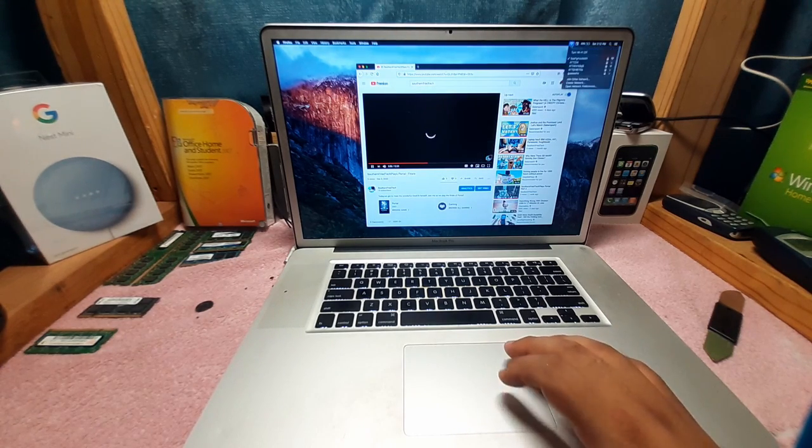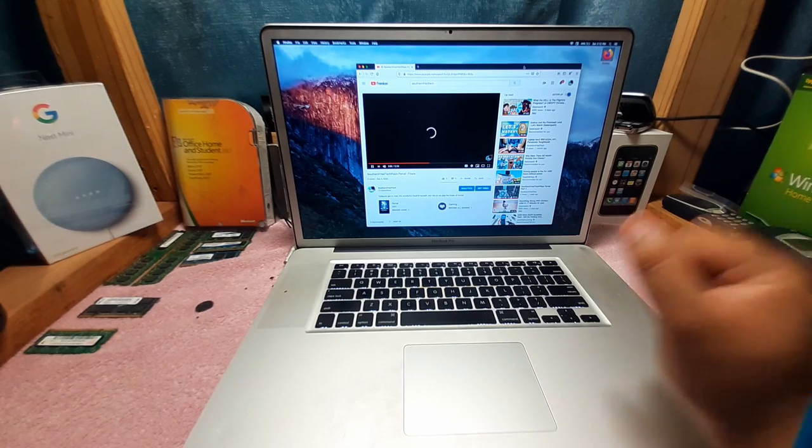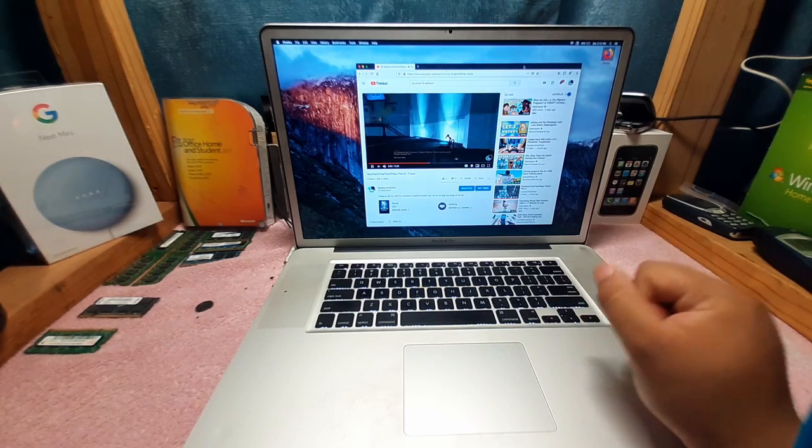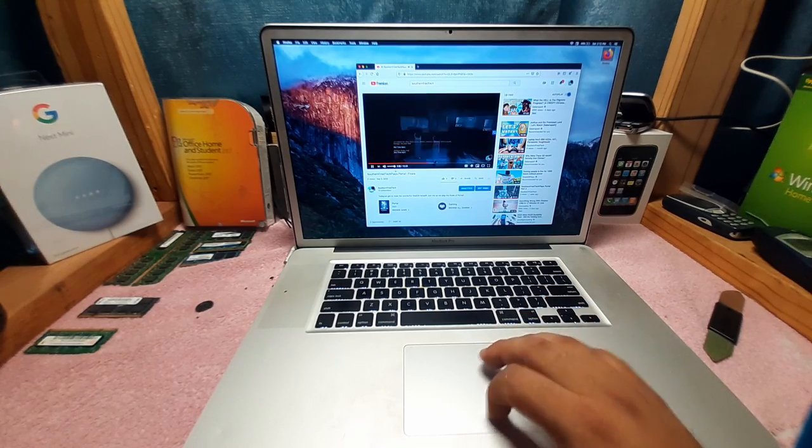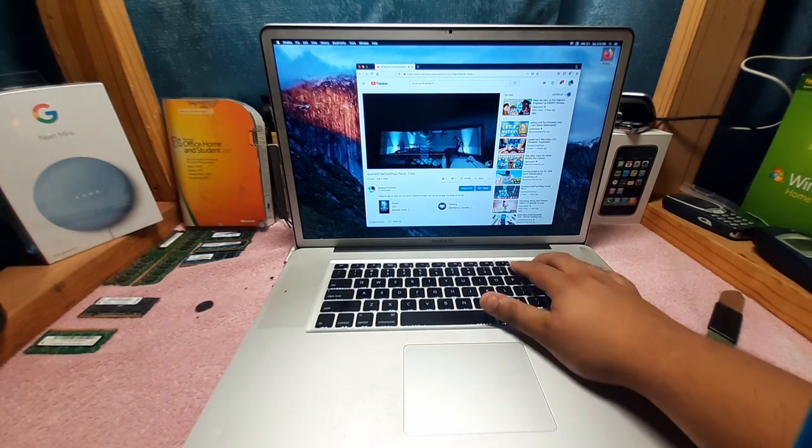Let's see if it loads. This does have B, G, and N Wi-Fi, so it should be compatible with your modern routers and whatnot. Speaker-wise, it's pretty good.